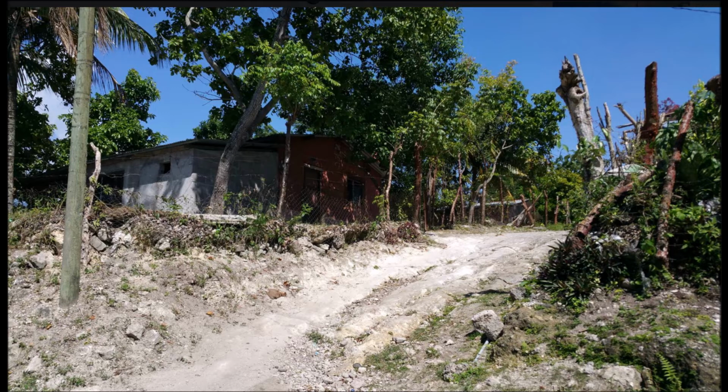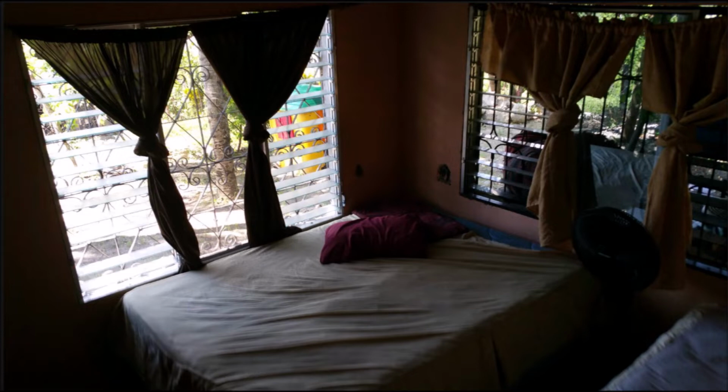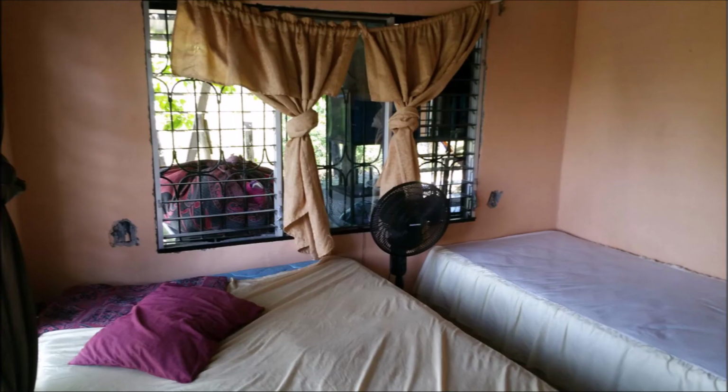This is Jen's home in Honduras. These pictures were taken before October 16th, 2016. This is the house that she actually purchased in Honduras, and she has now moved into it. These pictures here are how the house looked when the previous owner lived there.